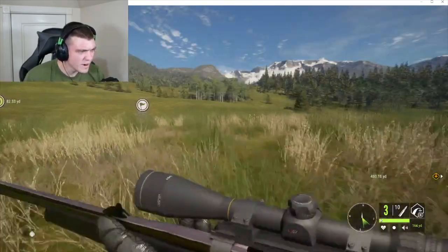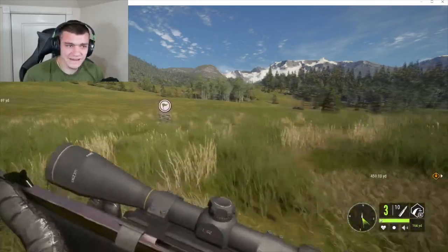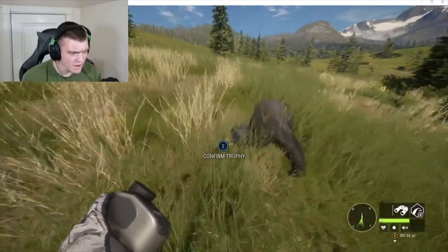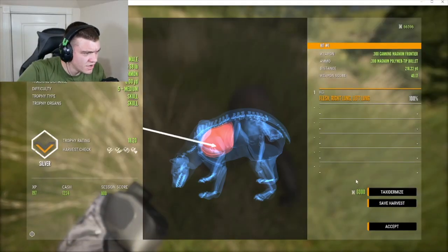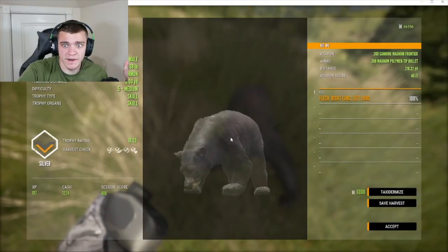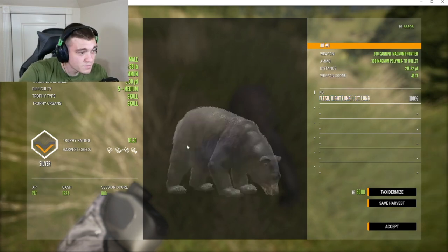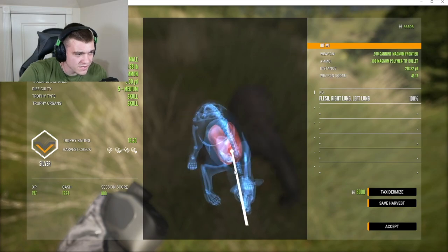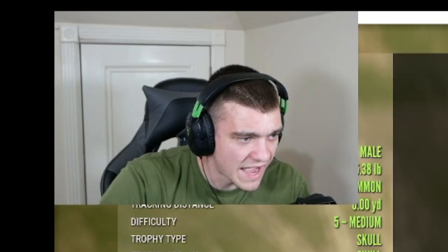Now that I think about it, where did I even hit that thing? He didn't go 20. He didn't go 5. Okay, let's see where we hit you. Pretty solid bear. I mean, if you ask me, how big is he? That's a pretty solid black bear for a weird looking frontal shot right there. Somehow got a double lung, which I mean, I'll accept.